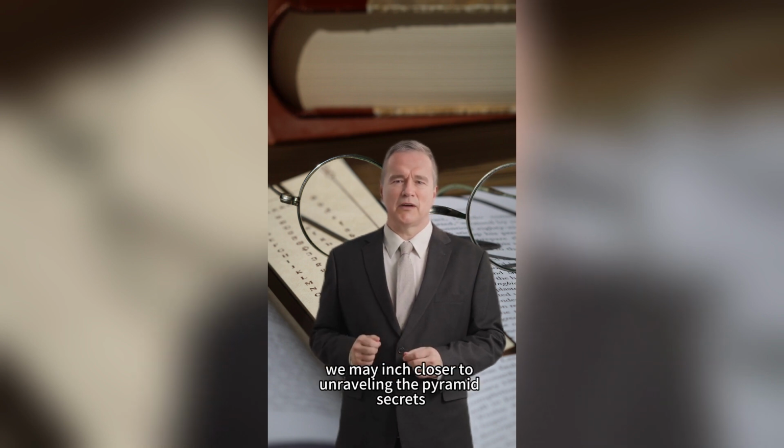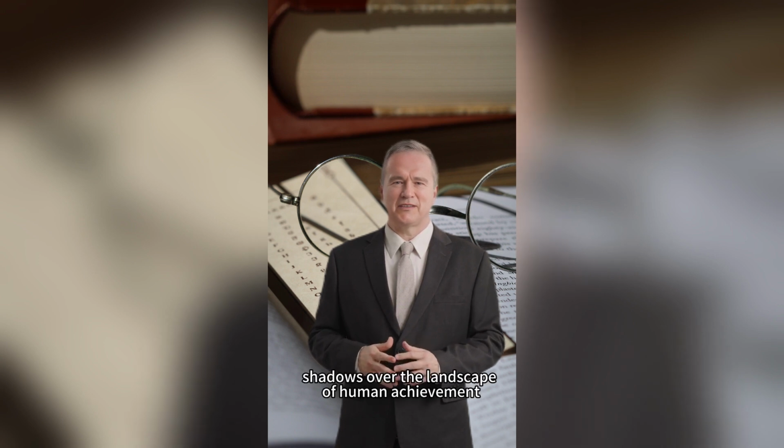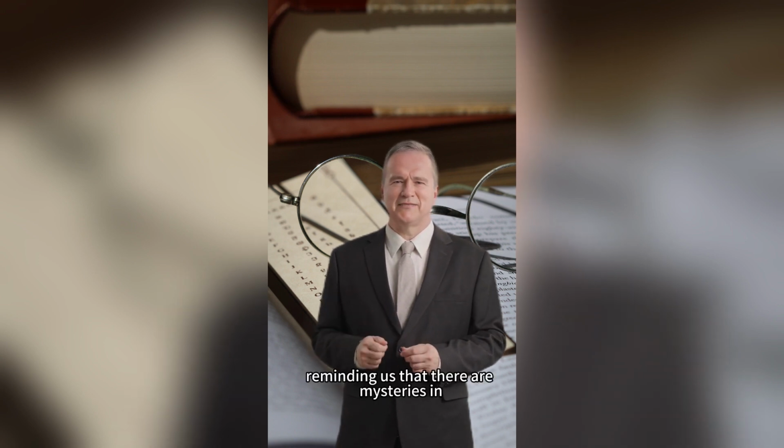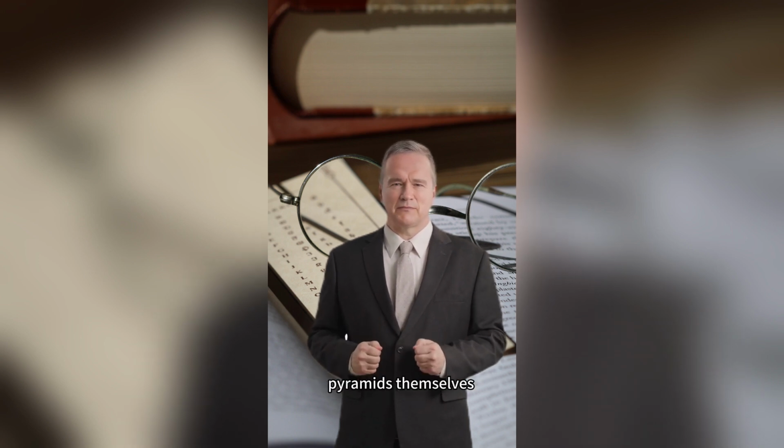As we continue to peel back the layers of history, we may inch closer to unraveling the pyramid's secrets. Until then, they will continue to cast their long shadows over the landscape of human achievement, reminding us that there are mysteries in our history that are as profound and immovable as the stones of the pyramids themselves.